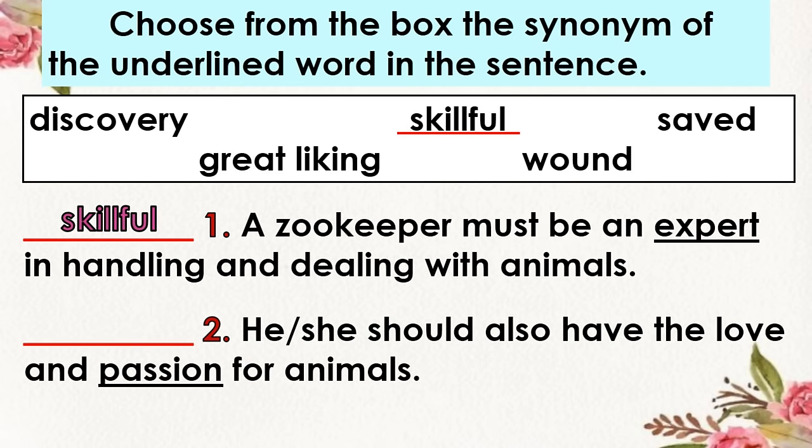Number 2. He/she should also have the love and passion for animals. The underlined word is passion. What is the synonym of passion? Correct! The synonym of passion is great liking. Passion means great liking. They are synonym.